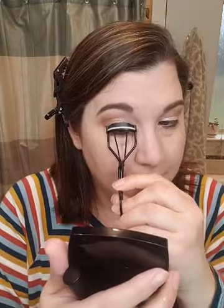Okay, let's do the mascara part and see what we think. Curling my lashes up. We have a new eyelash curler on the website too. It's super good. I ordered it. I'm excited to try it. It looks like it's a little bit more professional grade. Love mascara. I'm going to do one eye and let you guys see it.